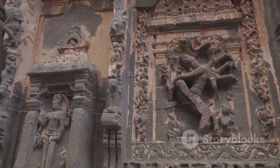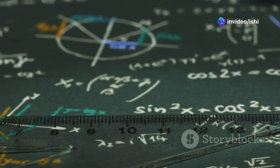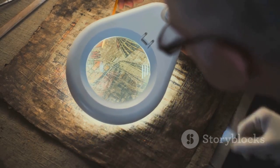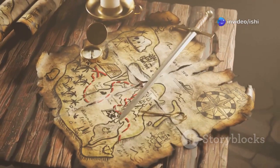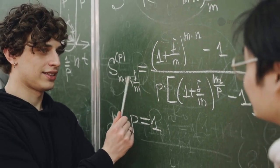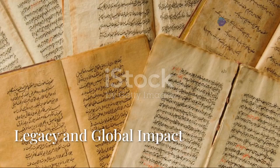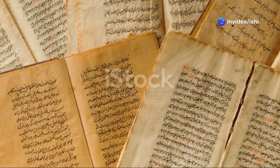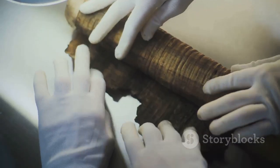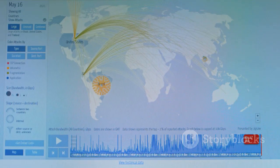In summary, the Bakhshali manuscript is a cornerstone of ancient Indian mathematics. It is notable for its early use of zero, its systematic presentation of mathematical rules, and its advanced problem-solving methods. The manuscript not only reflects the high level of mathematical understanding in ancient India, but also marks a pivotal moment in the global history of mathematics. Its influence can be seen in the work of later Indian mathematicians, and through them, in the development of mathematics around the world. The Bakhshali manuscript reminds us that the history of mathematics is a global story, with important contributions from many cultures. By studying texts like this, we gain a deeper appreciation for the creativity and ingenuity of ancient mathematicians and the lasting impact of their discoveries.